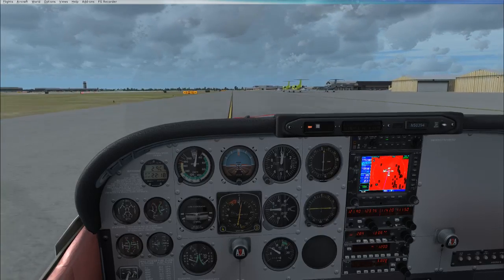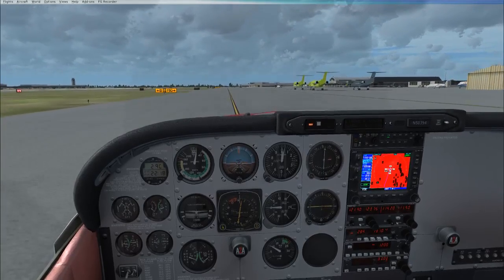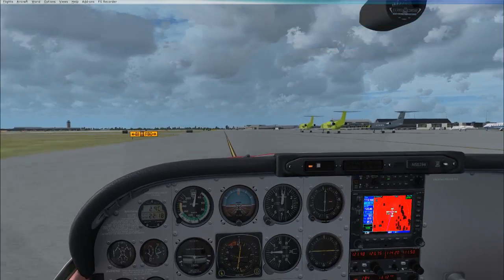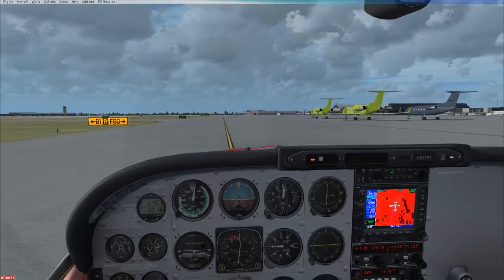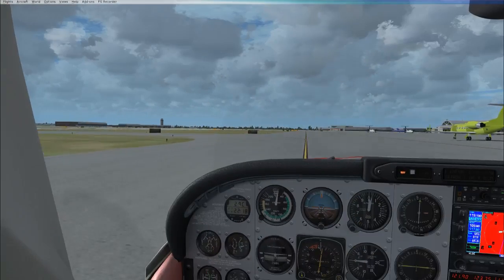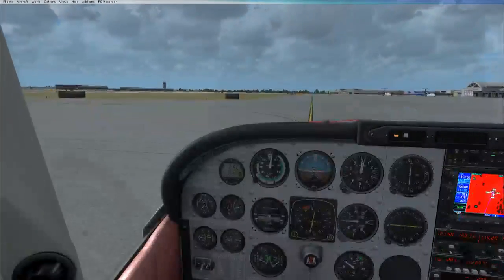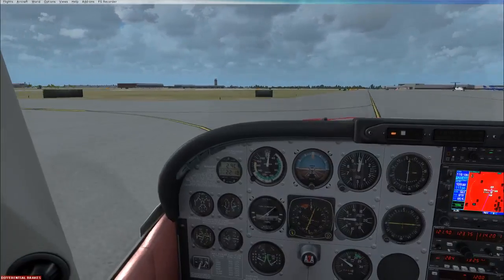And if you're wondering why you're seeing a lot of Gulfstreams here, it's because this is a primary maintenance facility for Gulfstream. So you'll see a lot of their planes here. In fact, that big hangar over there is one of their maintenance facilities, also that complex over there. Alright, we'll turn onto Bravo 1 here.